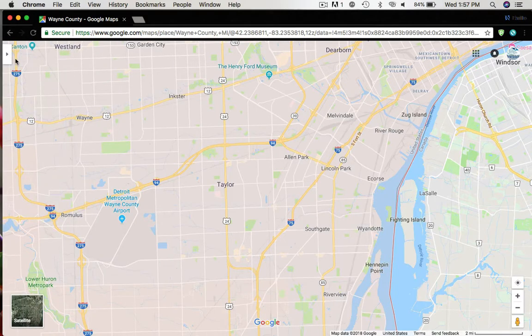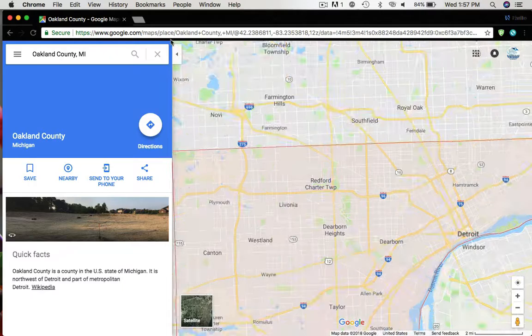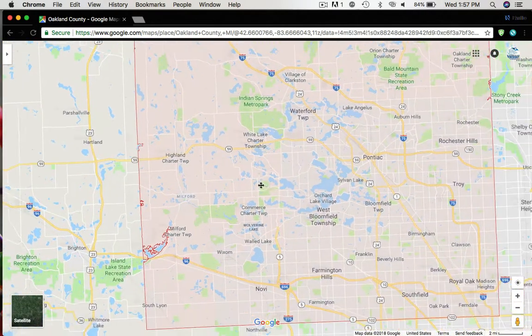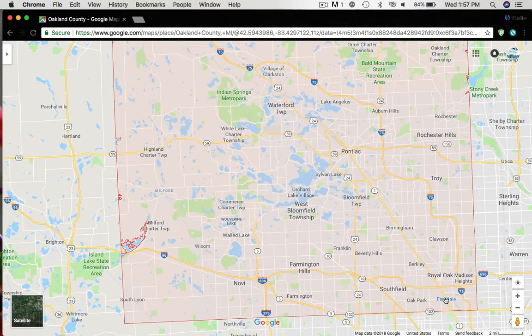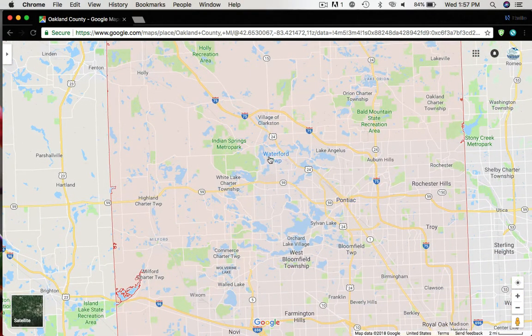So let's see. Let's do Macomb County. No, Oakland County. And Oakland County is where you find some of the hotter cities, like Royal Oak and Ferndale. Madison Heights is coming up. There's Clawson, Berkeley, and also included in Oakland County would be, where's Pontiac? Oh, there's Pontiac, Waterford.